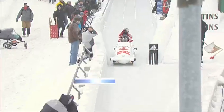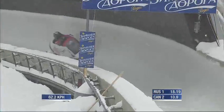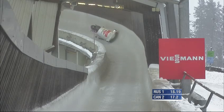Tom Delahunty was telling me just before the start, they're under instructions: the moment they get the green light, go. Bang. 62.2. 5:21 start. 62, doesn't matter what start. 62.2, that's, you know, he's a full kilometer down to Zubkov.